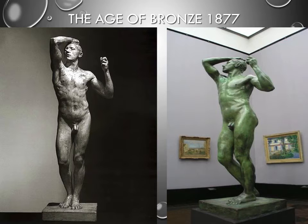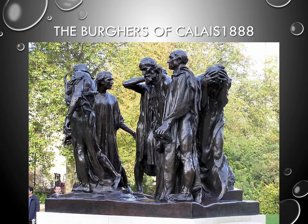But it does have a very lifelike skin tone. I know his male member's not as large as most people's. I don't get that one. So anyway, we'll skip on to that part. Usually when I show this piece, a few people chuckle at this guy. So on that note, we'll move to the next one.